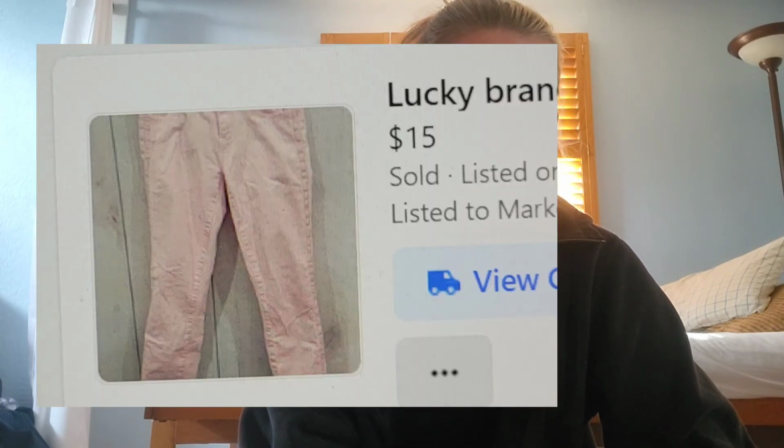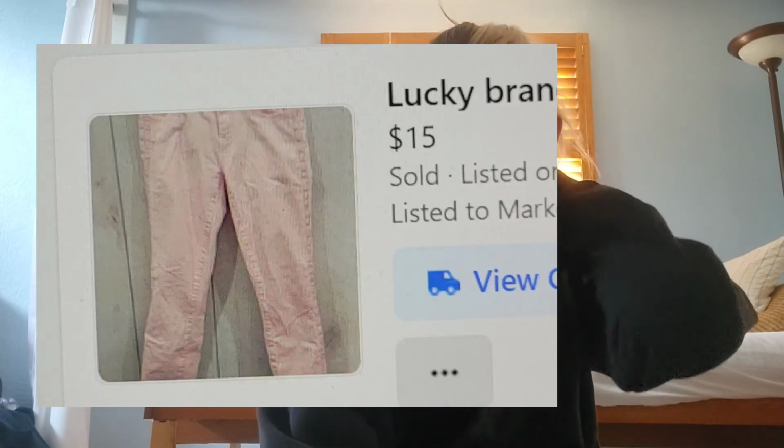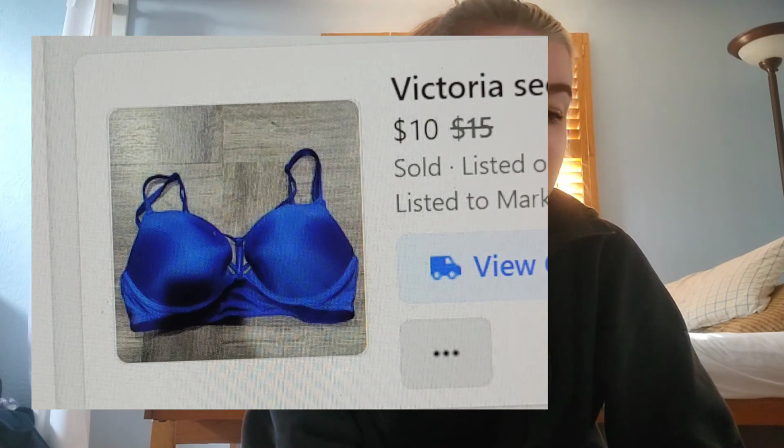This Lucky Brand denim jeans sold for $15. I'd stay away from Lucky Brand. It doesn't do that great for me, but those sold. This Victoria's Secret bra sold for $10. Victoria's Secret bras I like to pick up.